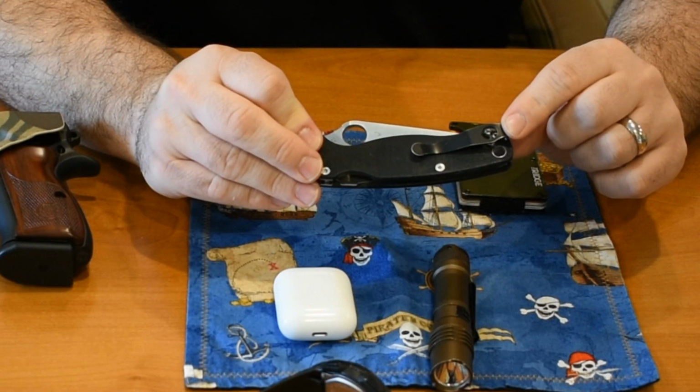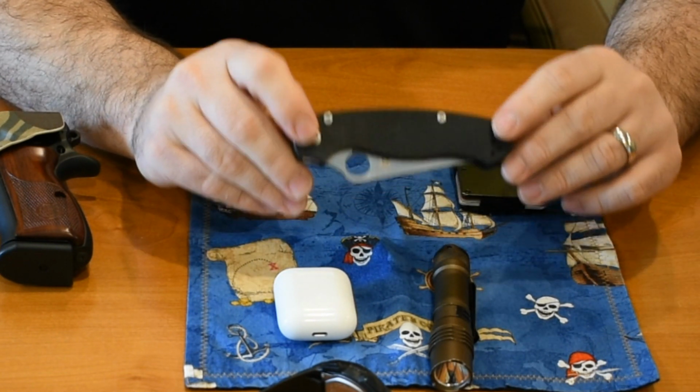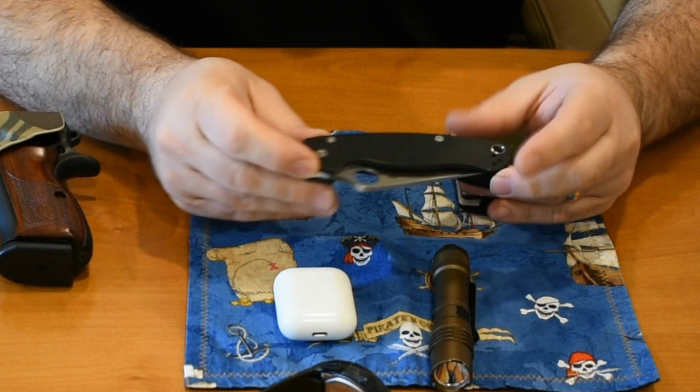I have the Casey Lynch Northwest deep carry pocket clip on the back, and I keep this in my right pocket. And I don't have much else to say about this that hasn't already been said, but I'd still say best pocket knife out there, and so I continue to carry this in my EDC.